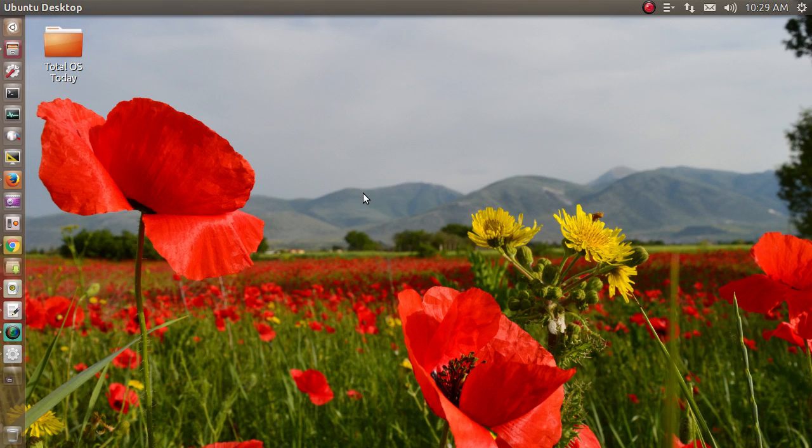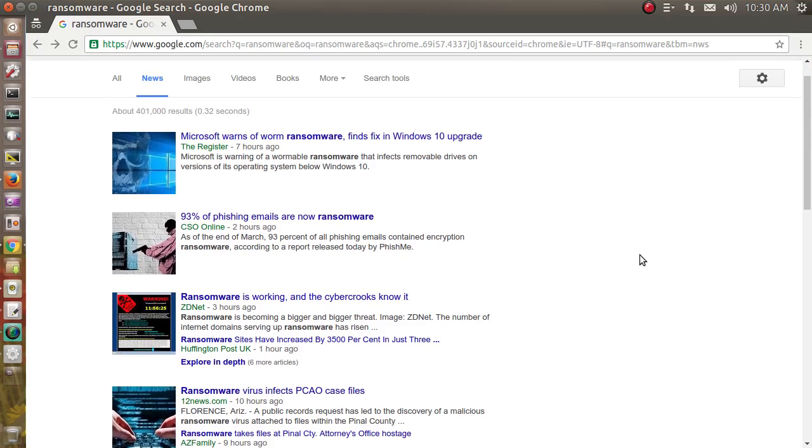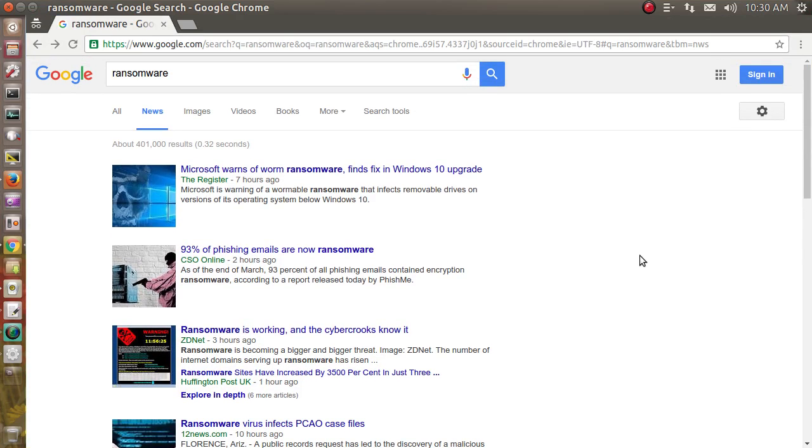As I see this lovely wallpaper, the last thing I think about is ransomware. However, ransomware, it's bad, it's everywhere. I've been talking about this for quite a while. It is an epidemic in my opinion.